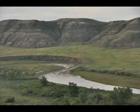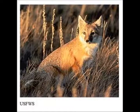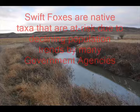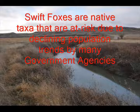The Swift Fox has large ears, which allow it to dissipate heat in its environment, where the summer temperatures can reach 110 degrees during a day. Mostly, this fox is nocturnal, and it uses its large eyes to see as it travels through abandoned prairie dog holes and badger holes that it claims for its den. There, it is free from eagles and coyotes and other predators.